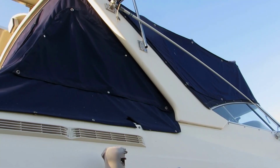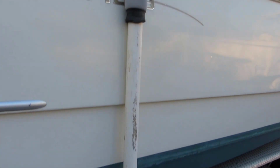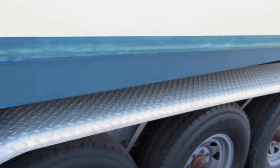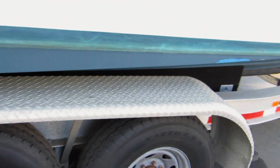Here's the starboard side of the 29 Monterey. Does have bottom paint, and it does come with this all aluminum triaxle trailer. The trailer looks like it's in good shape. There's brakes on two axles. It's another little view. Hull's in very good shape. I don't see any marks or dings.